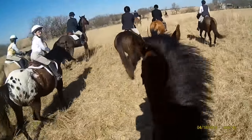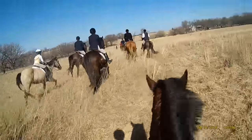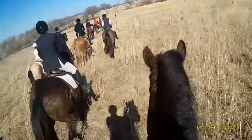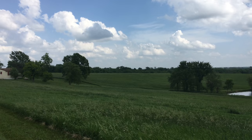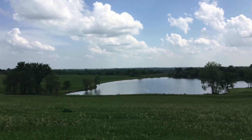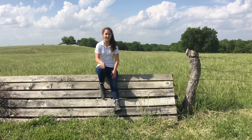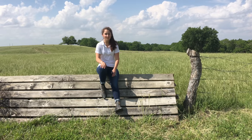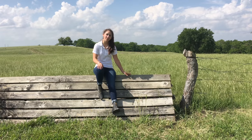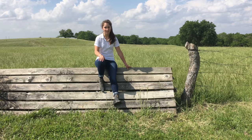The slowest of the three are called the hilltoppers. They don't go over any jumps or gallop, and got their nickname from usually being atop the hills for a better view of the potential fox. The middle difficulty group is called second field. Here, they will go over jumps, but they won't go as fast as first field will. Finally, you have first field. You'll usually find the field master and huntsman here closely following the hounds. They'll pop over jumps like these and will usually go at higher speeds the majority of the hunt.